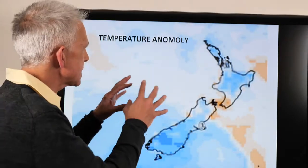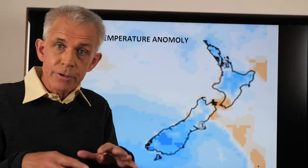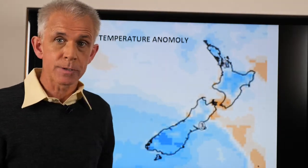Temperature-wise, I mentioned this is temperature anomaly. Where it's blue, colder than normal. Where it's white, it's right on average. And where you see the orange, it is, of course, warmer.